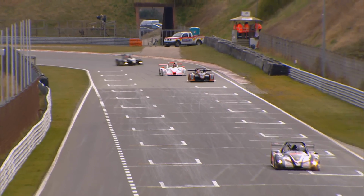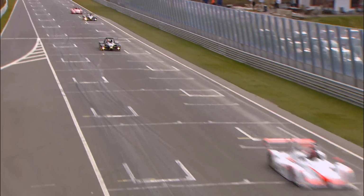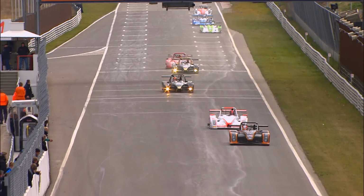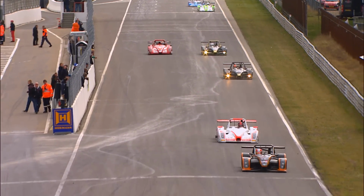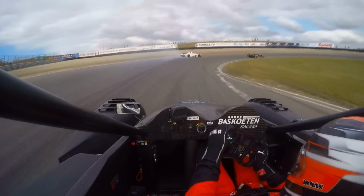Out front, Henk Tace pulling away now from the 2nd black car, Tim Joosten. Luc de Klerk, the white machine, that's the Norma. Then Bob Herber's Wolf. Jörg Schumacher in his Wolf, and Rob Campus in the red Radical sends it down the inside as he grabs 5th position.